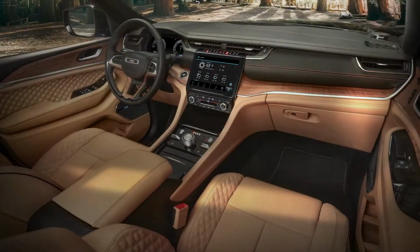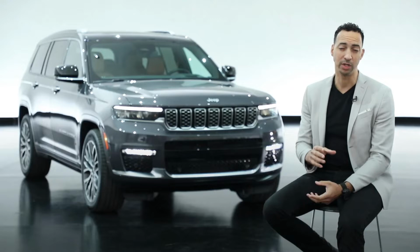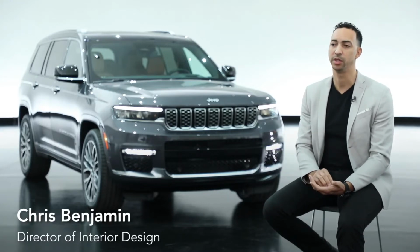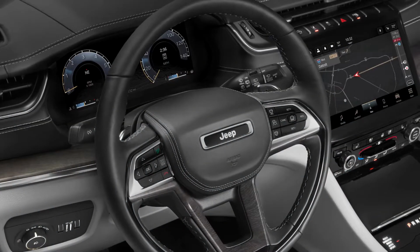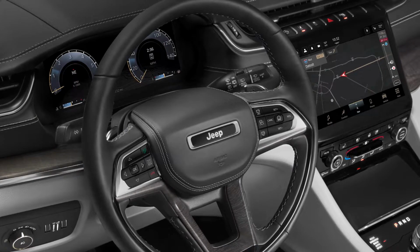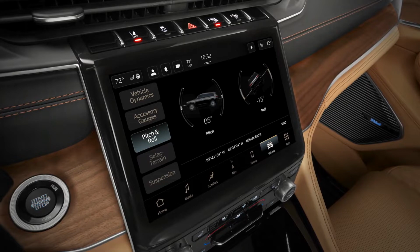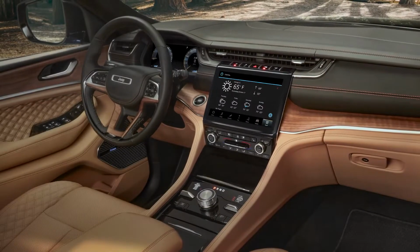On the interior of the Grand Cherokee L, we wanted to create something that was new and different, that moved beyond where today's Grand Cherokee was. There are a lot of things that we put into that. So for example, it's more of a horizontal layout. The instrument panel is structured so that you get a more open feeling of spaciousness. The way the entire instrument panel leans away from you, in a way, also improves the feeling of spaciousness.